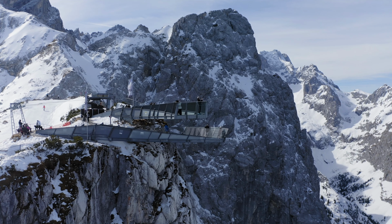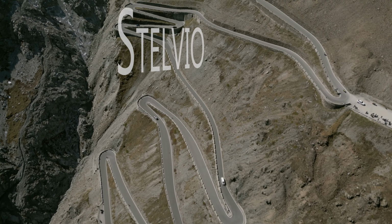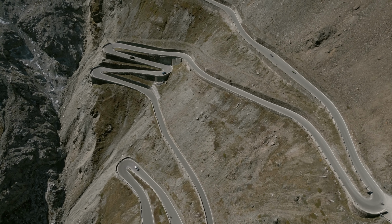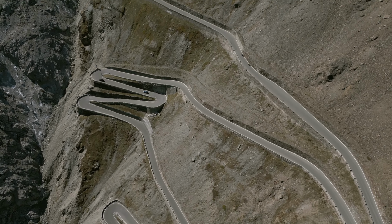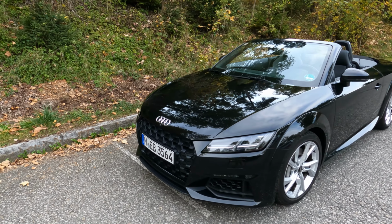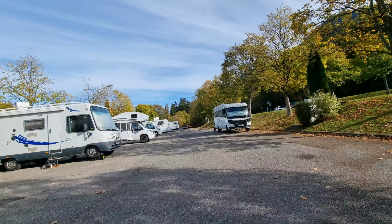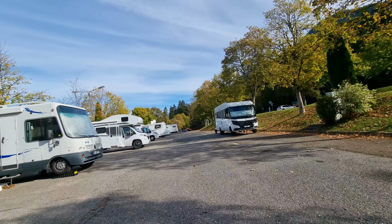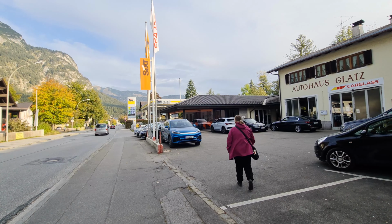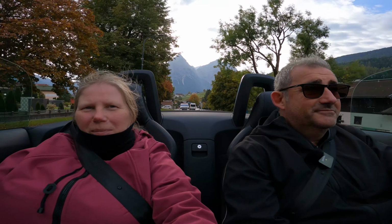But the reason we were here is because we wanted to drive the Stelvio pass and a couple of other of those Alpine passes. So we did some research and we found out that we can hire some good sports cars in Garmisch-Partenkirchen. And also they had a Stellplass with a good parking opportunity, also a rental place nearby. So we used this as our base.